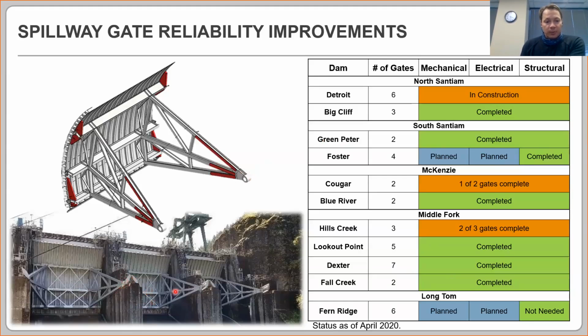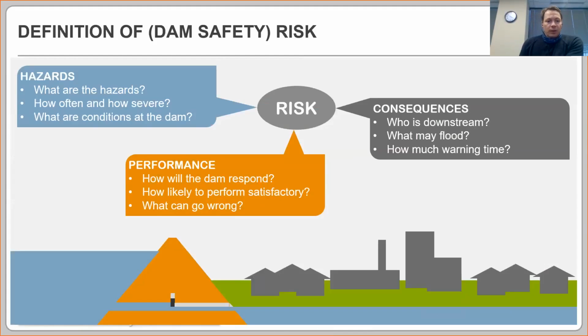There's some follow-up work that we are budgeting for in future years to come back and address at Foster. But we test those gates on a regular basis. We are operating those spillway gates quite frequently throughout the year, and so we have pretty good confidence that those systems will work when we ask them to. So that's the O&M piece.